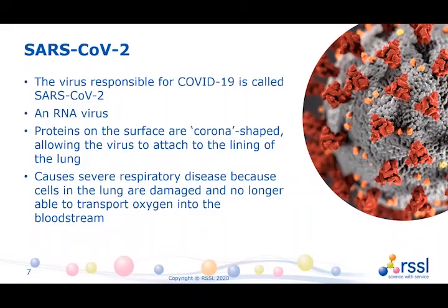And the beta coronavirus, or coronavirus, is an RNA molecule with proteins on its surface. And these proteins, as the picture on the slide illustrates, are crown-shaped or corona-shaped, so hence the name of the virus. And these protein protrusions allow the virus to latch on to a receptor in the lining of the lung. And when the virus latches onto the receptor, it's then able to enter lung cells and hijack the cell machinery in order to make copies of itself. And once it's made tens of thousands of copies, the cell bursts open, and then all these viral particles move on to infect other cells. And the primary risk to the infected individual is that the cells of the lungs are naturally damaged, and that means the ability for the body to transport oxygen into the bloodstream is severely compromised.